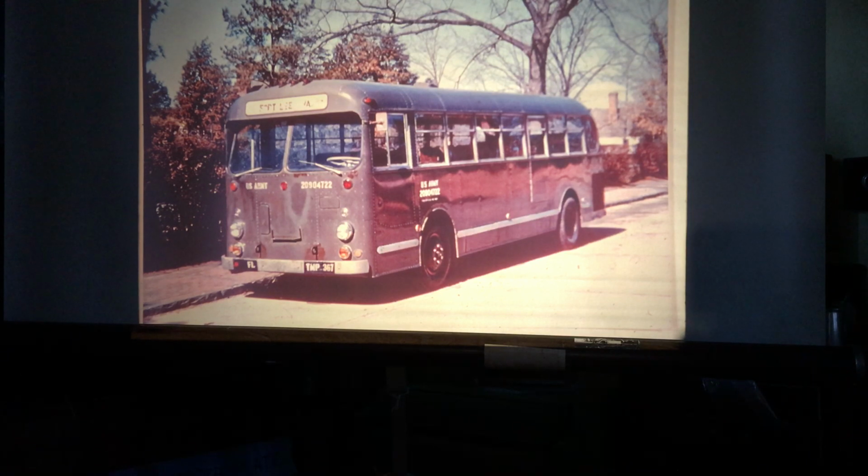I talked to some people at the bus garage in Lancaster, and they said that they had junked some of their buses up at a place called Crawford's. I went up there to look at them and found a lot of other things beyond the buses that I was looking for.